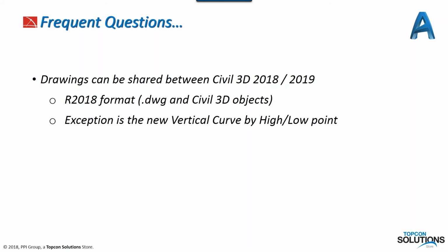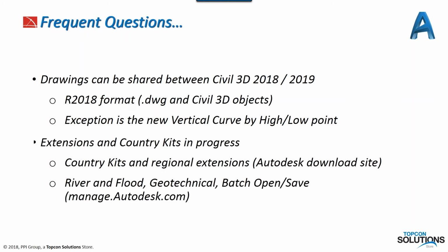Now, that being said, as you can see, in 2018 format the DWG information is the same, as well as the Civil 3D objects. The only thing that's not going to be coming back is the new vertical curve high-low point, and that's something I'm going to show briefly today.